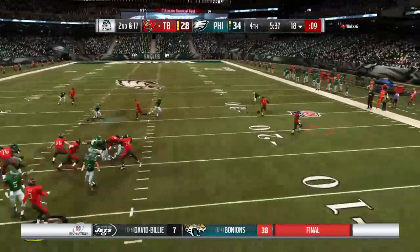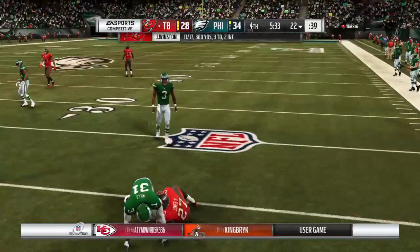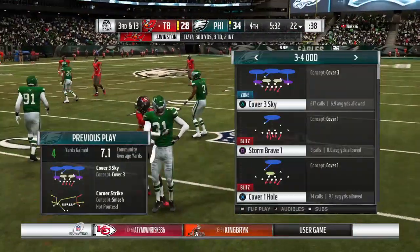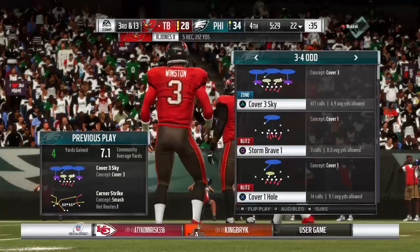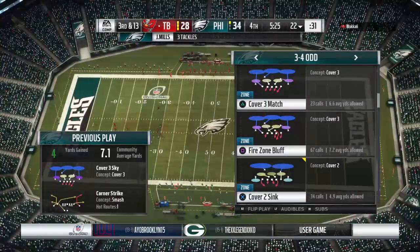From the gun, Winston finding his safety valve here. That's complete. And they'll bring him down here up at about the 22-yard line. 4 yards on the pickup, and it'll be a 3rd and about 13.